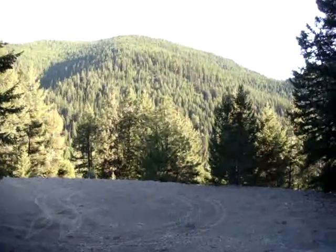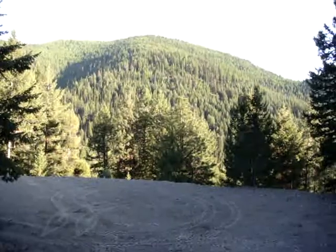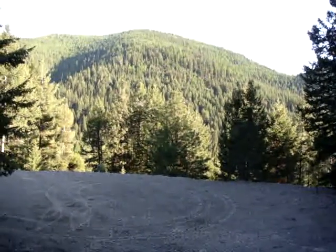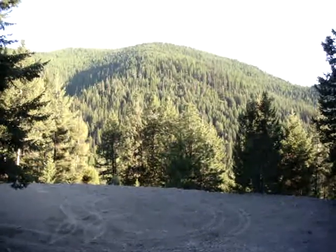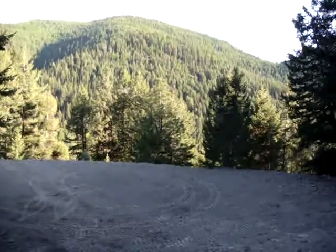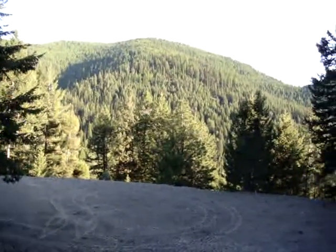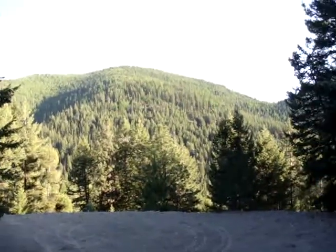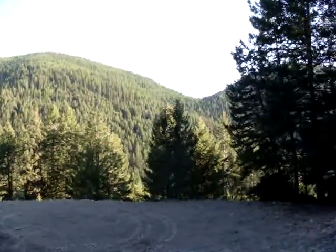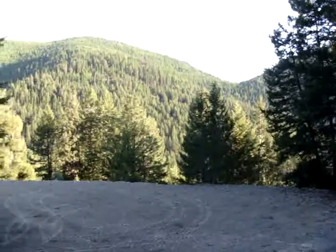Here's just another shot looking almost directly south from my cabin building site across at the valley. And as we go down the hill, you can kind of see that there is a saddle just south of that mountain or that hill there. And that's real pretty to look at.